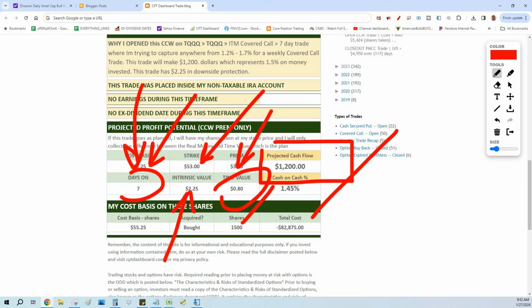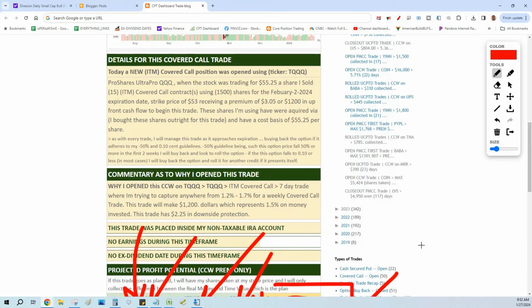I put this trade on Friday afternoon. It's going to expire next Friday. This is 1.45% cash on cash. And as you can see, I sent this to the members. I want to make 1.2 to 1.7% on these weekly in the money strikes.